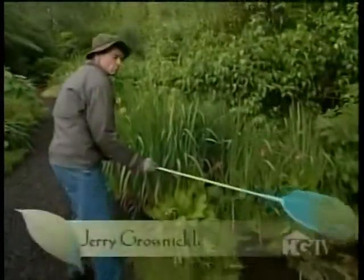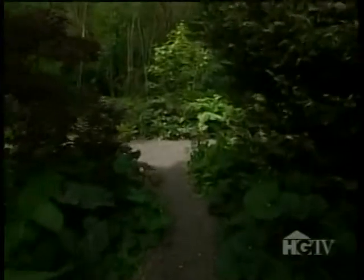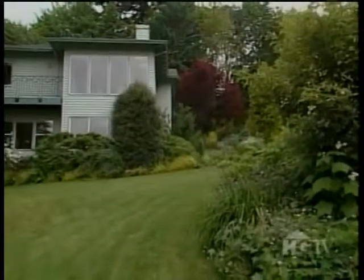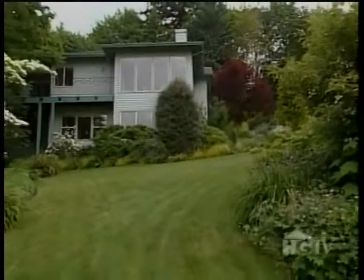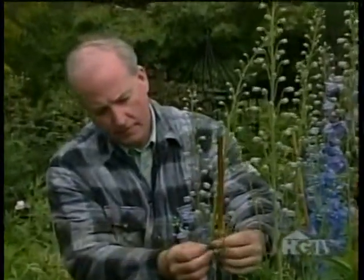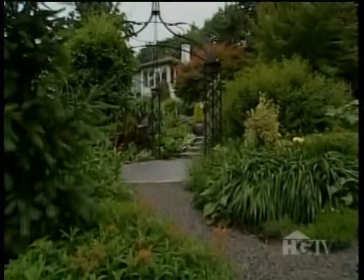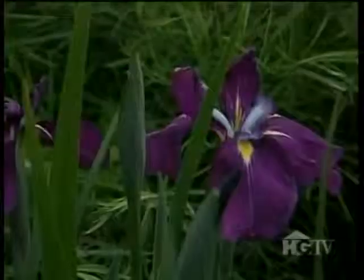Jerry is the garden engineer. All of the rock walls, the garden paths, the lawn, that's sort of my bailiwick. Bruce chooses the plants. I'm a plant fanatic. I can't not buy plants. It's okay. There are others, Bruce. We're with you. With its eclectic mix of plants and design styles, this garden in Portland, Oregon is unique.